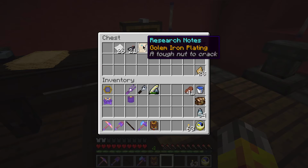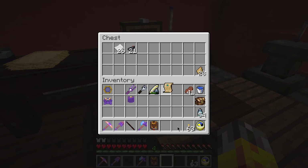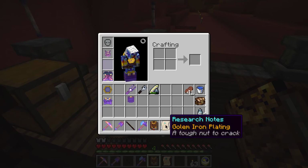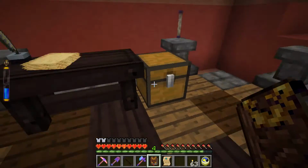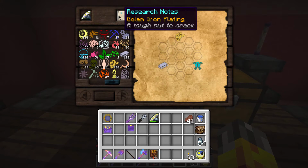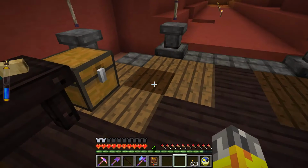I did burn one on the research notes here for Golem iron plating. You know what, let's just go ahead and burn this up as well. See, here's the funny thing. We've got a research note here for Golem iron plating. I'll go ahead and pop this in the table so that you can see it. It's called Golem iron plating. There it is, the research note.